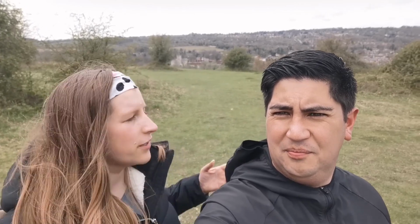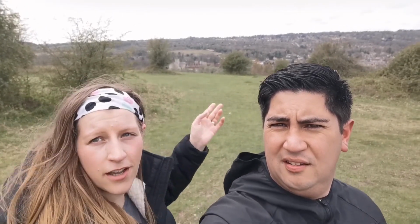So we're here right at the very top now of St Catherine's Hill. There's a really nice view of Winchester, literally from all around. We found the woodland at the top. It's quite busy with families and kids running around. So we're gonna have a walk around, probably not go into the woods. We're gonna have a walk around and see what else we can find.